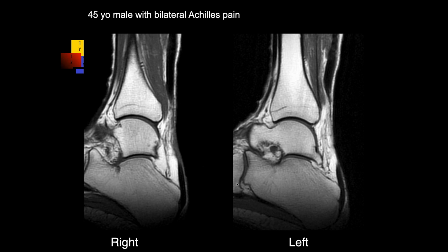Here we have a 45-year-old male with bilateral Achilles pain. I would want to know how long he's been having this pain. This kind of looks like chronic tears of the bilateral Achilles tendons with retraction. Certain sports, I think, can create pressure in the Achilles, or certain sports equipment. I'm not sure about that. You know, there are some genetic diseases. This doesn't look like the usual kind of tear. Like you said, John, I think there's some kind of genetic pathology here.